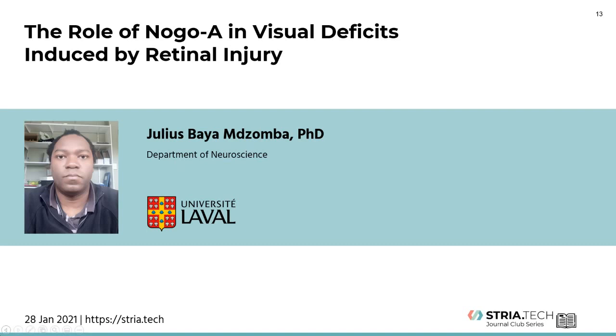His work concentrated on retinal injury and recovery, in particular on the role of Nogo-A. I'm very much looking forward to hearing about this work.